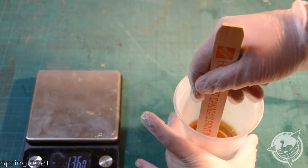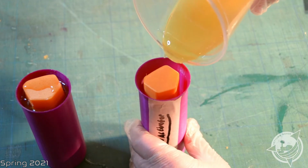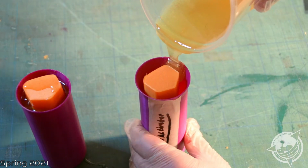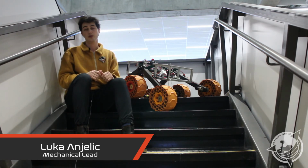Our iconic orange wheels are manufactured from casting polyurethane in a 3D printed mold, meeting our specifications for weight, traction, and durability. This summer, we had the opportunity to test our rover at the Canadian Space Agency's Mars Yard, simulating the challenging Mars-like terrain we will face at the competition. Our testing proves we are ready for the University Rover Challenge.